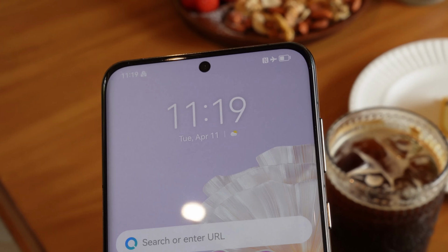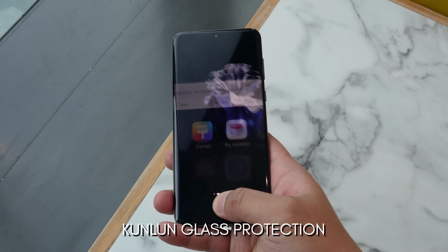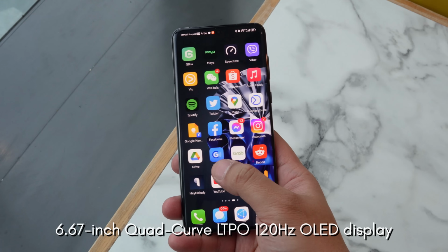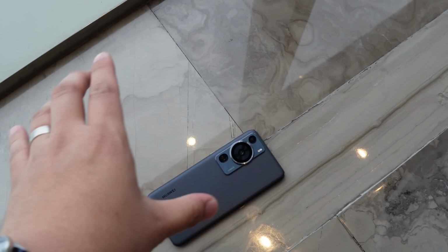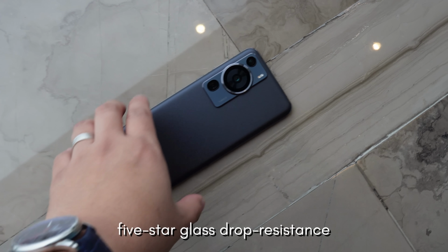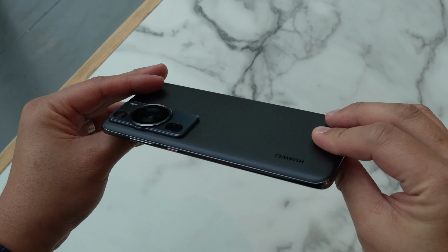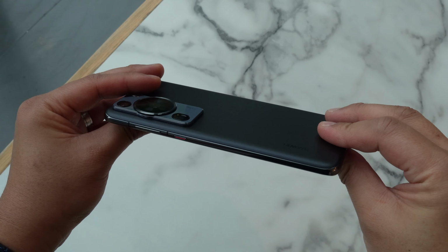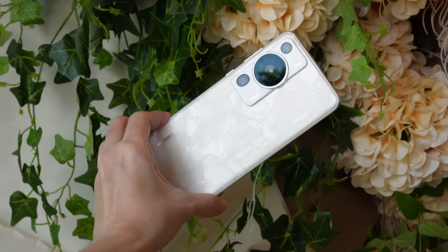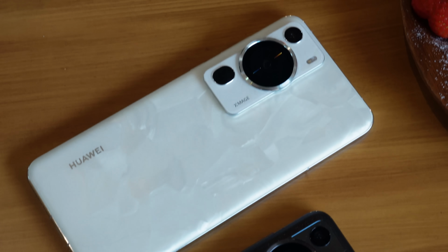To ensure that this device will last you a long while, Huawei used an improved Kunlun Glass on its 6.67-inch quad-curve LTPO 120Hz OLED display. This one even received the 5-star glass drop resistance certification from Switzerland's SGS kasi meron siyang 10 times better drop resistance. I accidentally dropped mine without a case, table high, and it only got a small dent in the corner. The glass, walang crack sa both back and front.